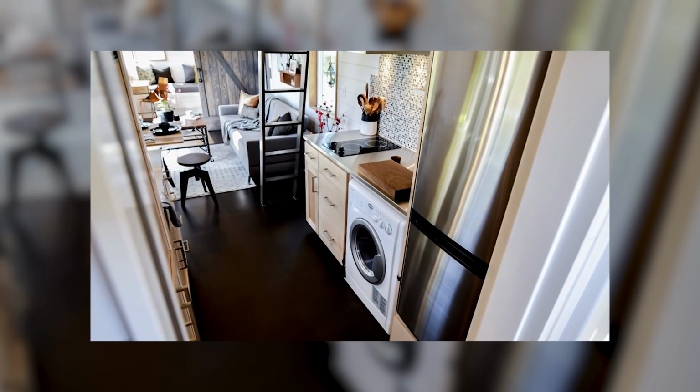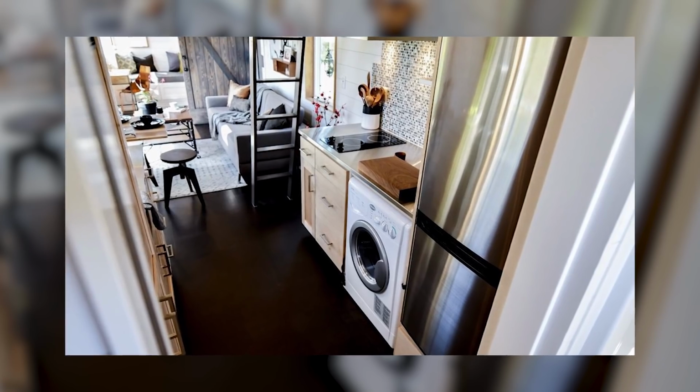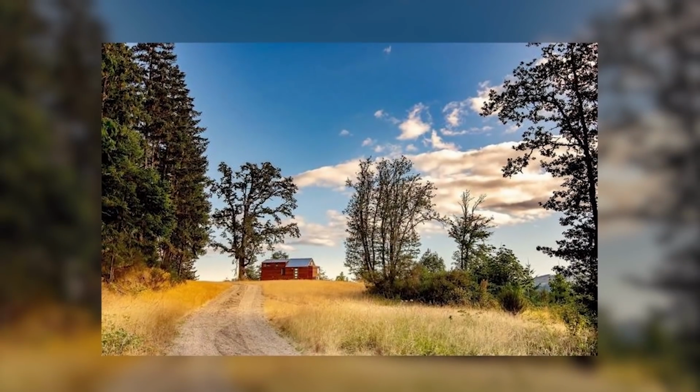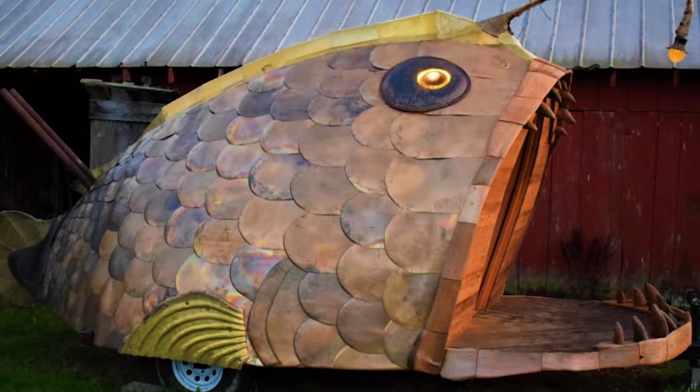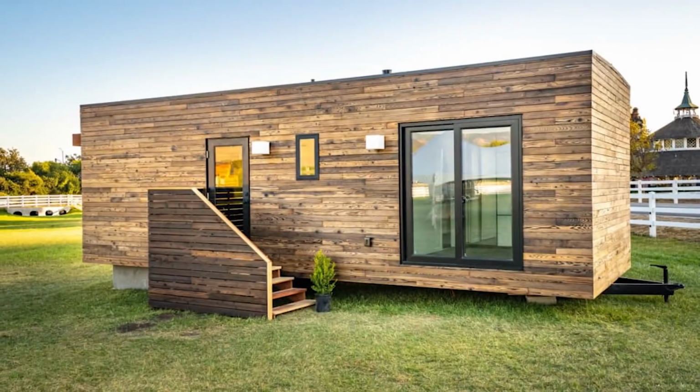Now, the only question is, I wonder who that famous neighbor is going to be when you buy this property. I'll just have to wait and find out. So, there you have it, the most expensive tiny homes for sale right now.